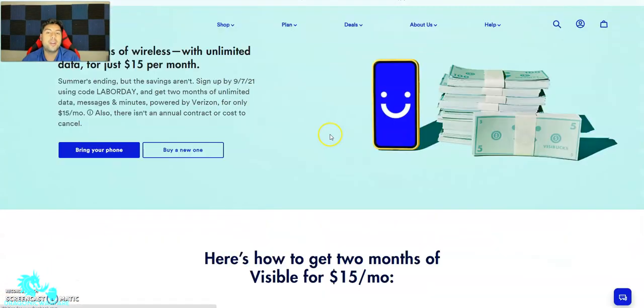So now let's go ahead and talk about this amazing promotion, guys. 2 months of wireless with unlimited data for just $15 a month. That's pretty cool. It says summer's ending, but the savings aren't. Sign up by August 7, 2021, using code Labor Day, and get 2 months of unlimited data, messaging, and minutes, powered by Verizon, for only $15 a month. Also, there isn't an annual contract because this is prepaid.